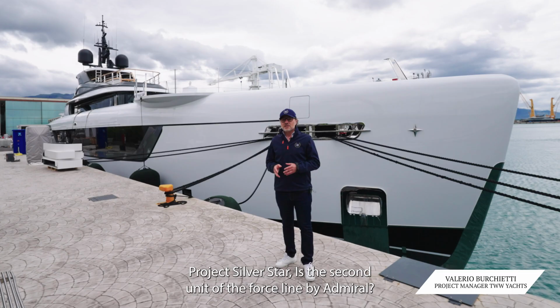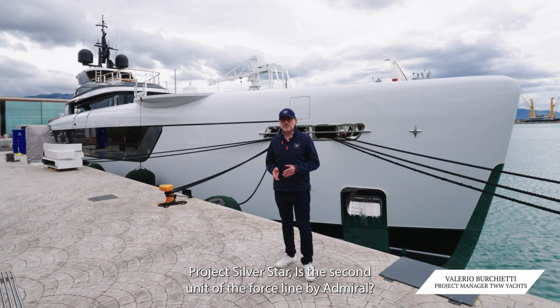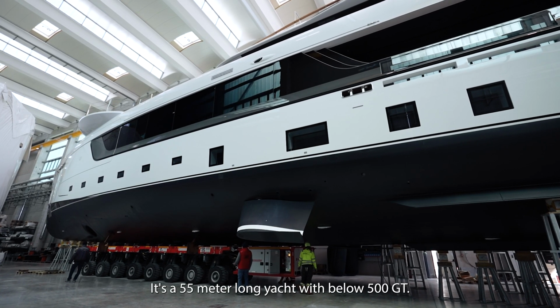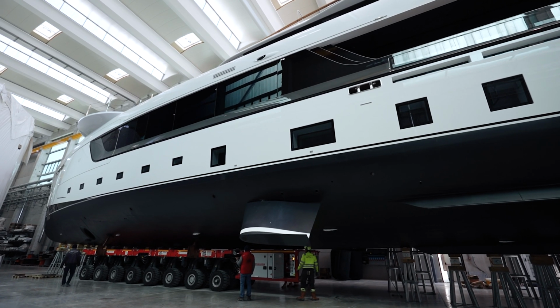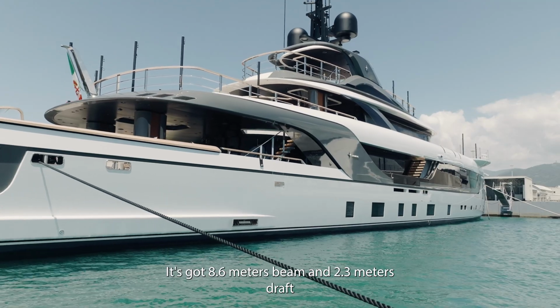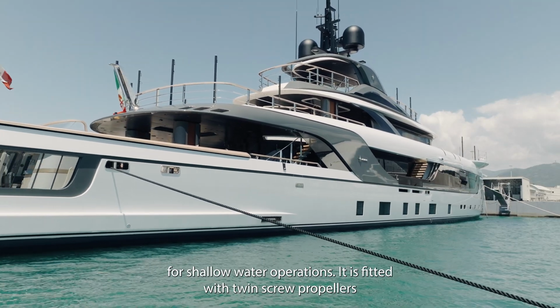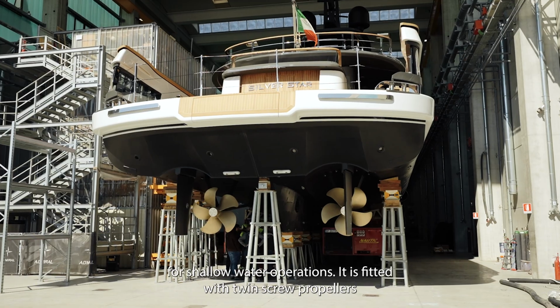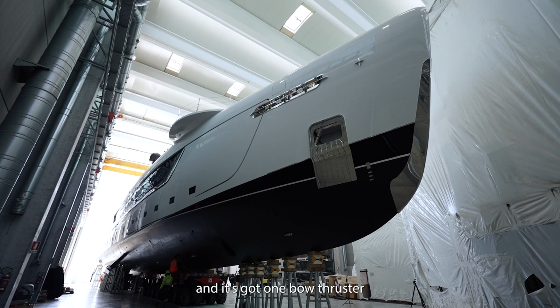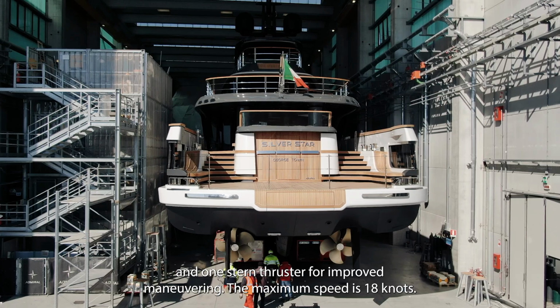Project Silver Star is the second unit of the S-Force line by Admiral. It's a 55-meter long yacht with below 500 GT. It's got 8.6 meters beam and 2.3 meters draft for shallow water operations. It's fitted with twin screw propellers, and it's got one bow thruster, one stern thruster for improved maneuvering.